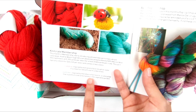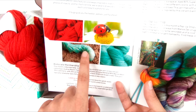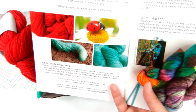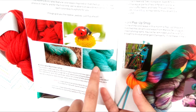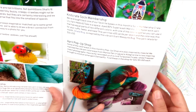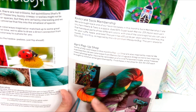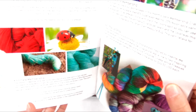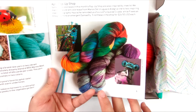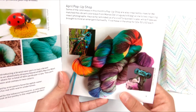It is inspired by, I think it's called the tobacco hornworm. Never heard of it, but it's a very pretty color, and they use that color in the other colorway of yarn you can get for membership. So if you don't get the red, then you'll get the bluish mint green. And then I guess this is the sock yarn for the sock crate, inspired by a shield bug. And these are some of the colorways that you can get in the pop-up shop. So basically members have access to purchase these extra colorways that are like the artisan colors.